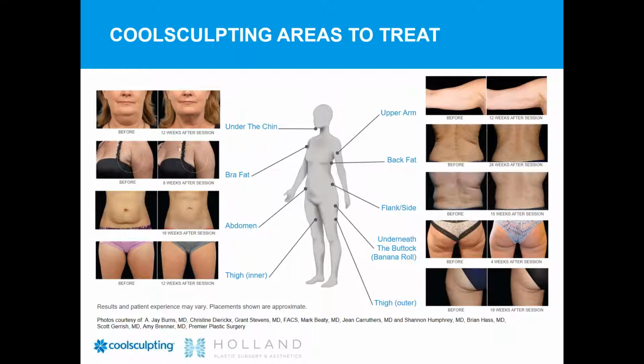This area of bra fat is also called the axillary puff, anterior to the armpit on females, a common place to be treated. The abdomen and the flank are definitely in our practice the most common. We have noticed improvements in people who have a cesarean section scar like this, that by removing some of the fat above it with CoolSculpting, you can get a much better contour of the abdomen.